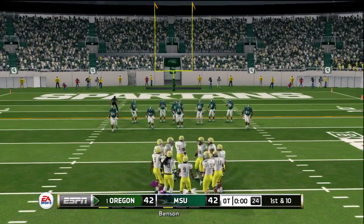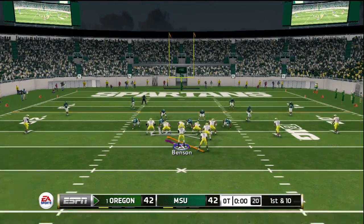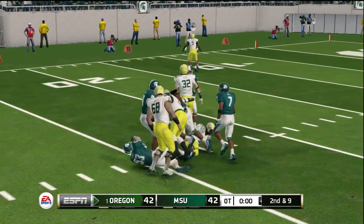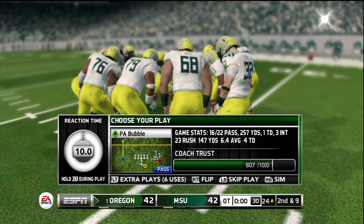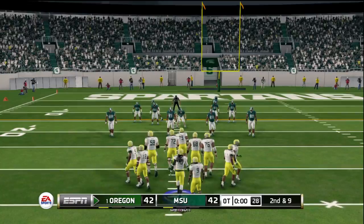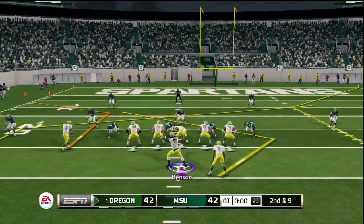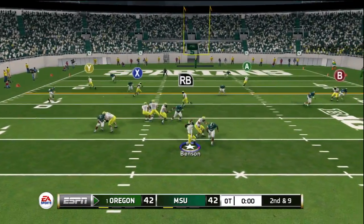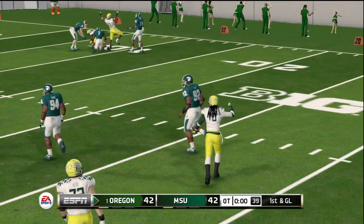Well, we played an hour and it's still not enough. We're set to kick off here in overtime. He's taken down at the 24-yard line. The 24-yard line. Second down. Quick throw out to the receiver. Brought down at the 6.